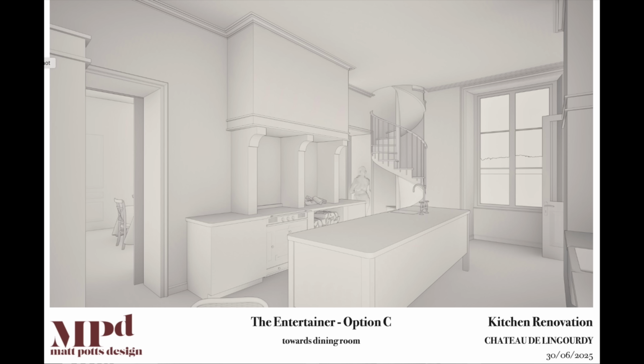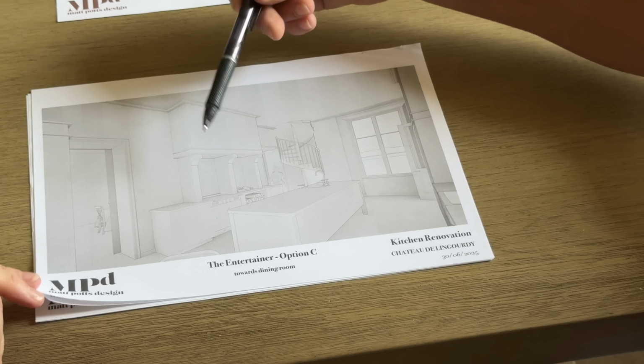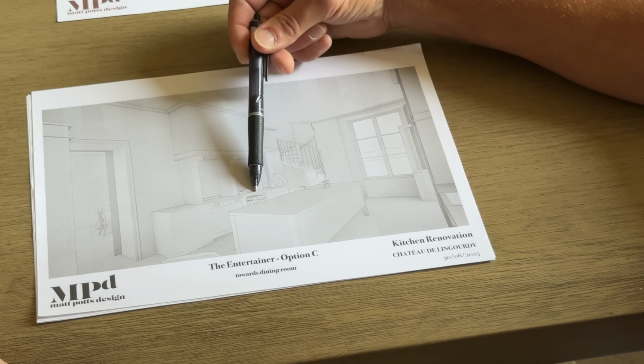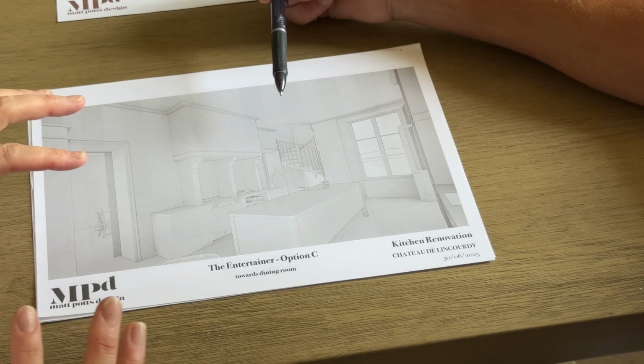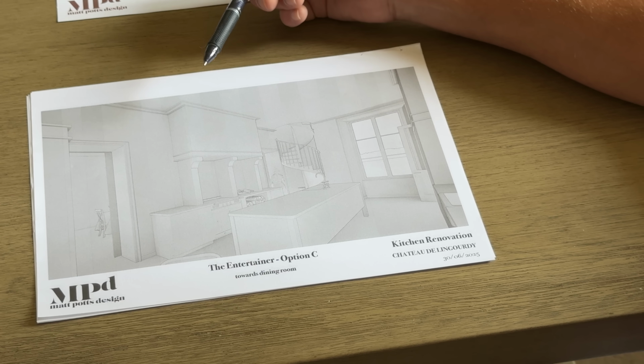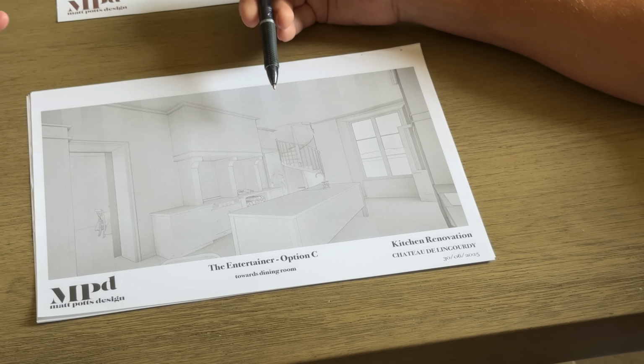So then we have the 3D drawings. Spiral staircase. Yep. This is where the stove, fireplace. Yep. This is the island, which is narrower now. Matt hasn't included any of the details because this was just preliminary. He sent this to us.